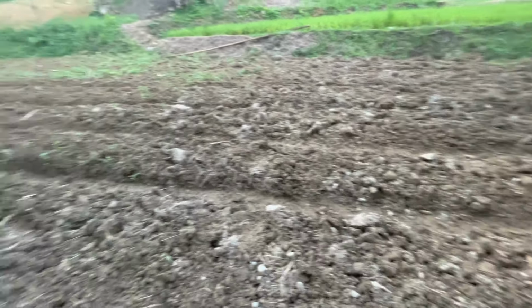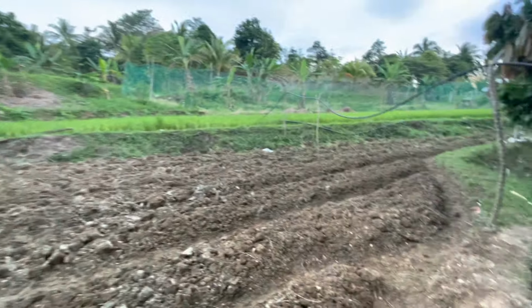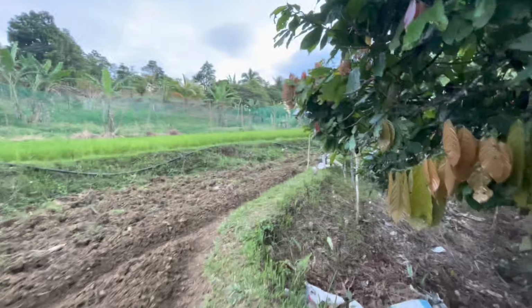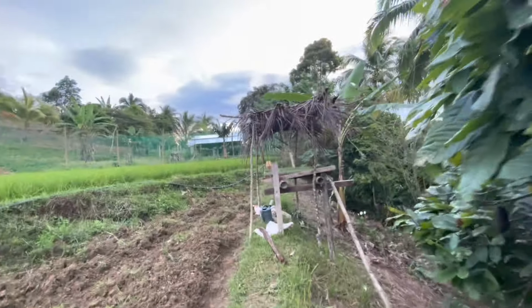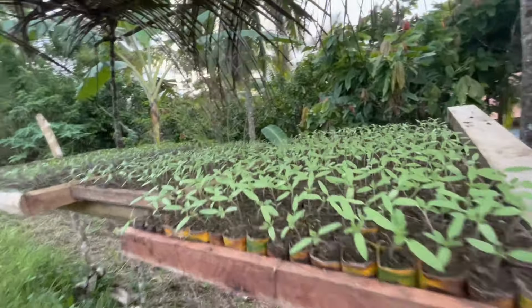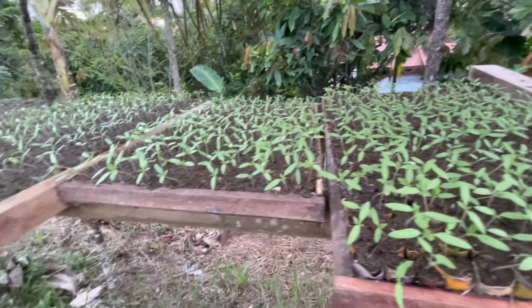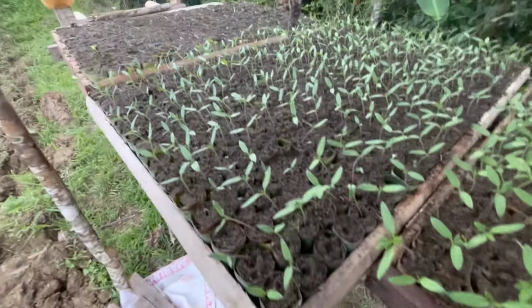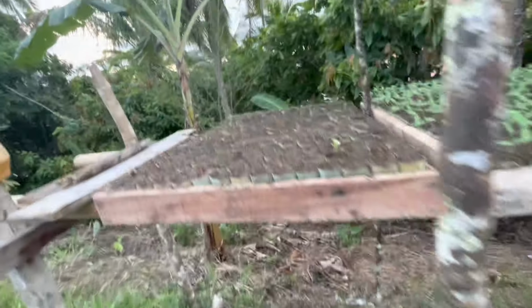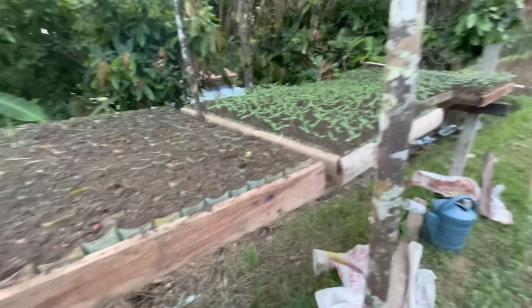These plots here will be for the tomatoes. Yeah. We'll go check the tomatoes, the seedlings. Oh, they look good. Looking good. Pretty, beautiful. Good job. Little Ben did a great job. Lord, praying for a good harvest and a healthy plant, so we'll have a good harvest.